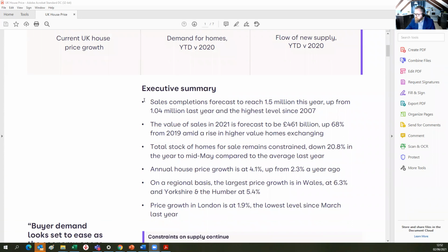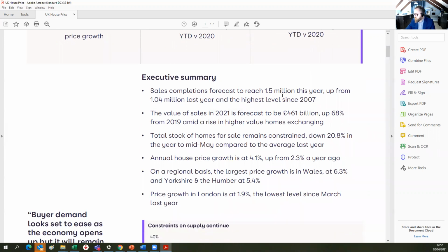Just to clarify on that, sales completions are forecast to reach 1.5 million this year, up from 1.04 million last year, and the highest level since 2007. So we're seeing a lot of sales activity. The value of sales in 2021 is forecast to be up by 461 billion, up 68% from 2019, amid a rise in higher value homes exchanging. So people's demands are shifting. Some people are looking for more space, which means there may be more sales of higher value homes.